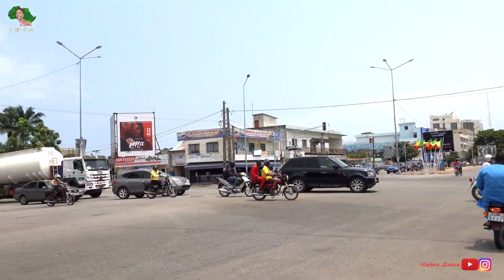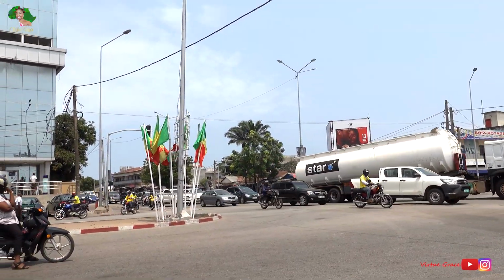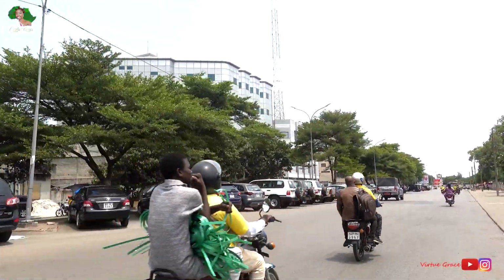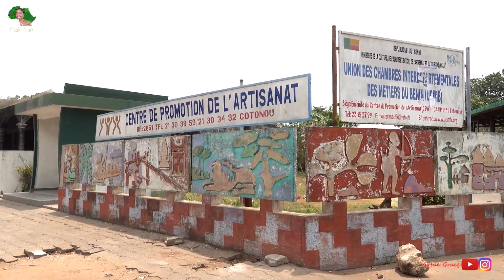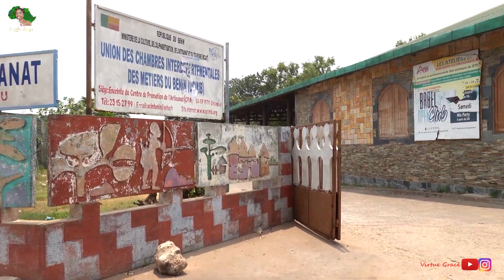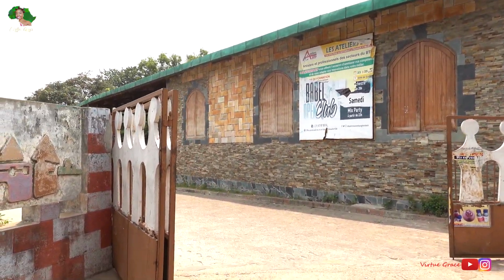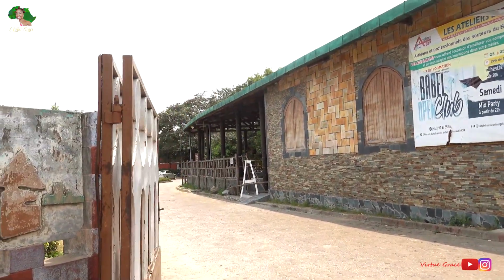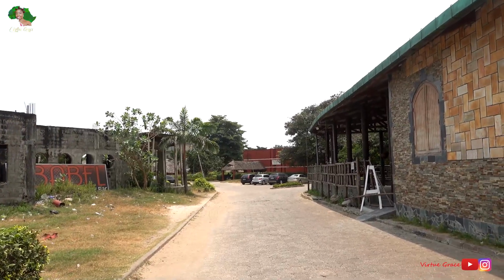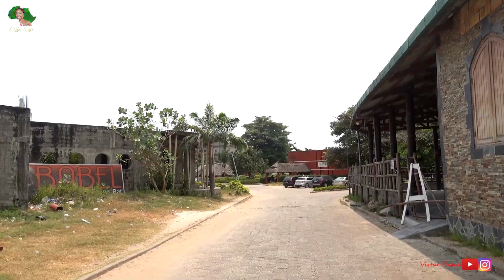Apparently, guys, this is the city center, it's just a roundabout, so this is what it looks like. Yeah, this is the artisanal center. So this way in, let's go have a look. It's actually not even far from the city center there. It's a walking distance, but since I'm not familiar with the place, I had to come on bike, and the man took 300 from me, from where he picked me. It's all good. Let's go see.